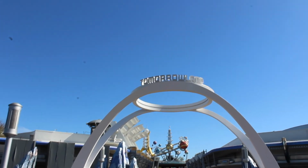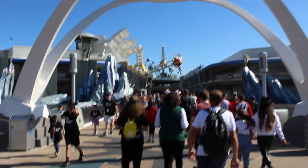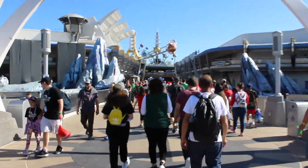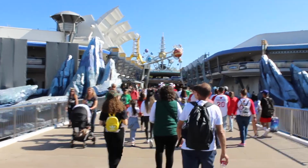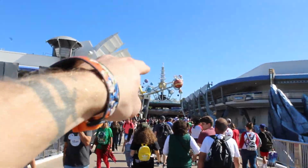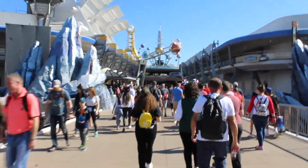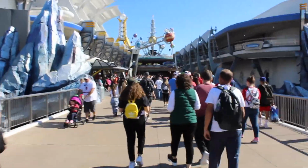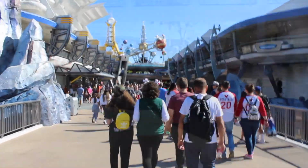If you didn't know, over here in Tomorrowland is where I typically get my coffee so I don't have to wait in the line over at Starbucks, because on a day like today, it's insanely busy. I come behind here and go to the Joffrey's. It's a little cheaper and usually less line. Let's go get our coffee on. That'll be my treat for today.